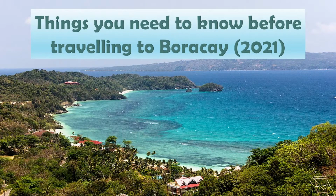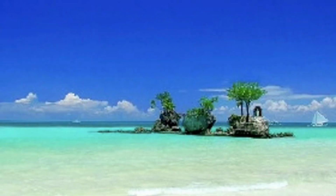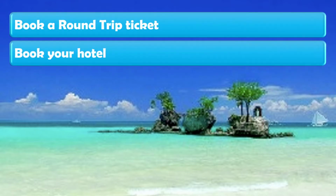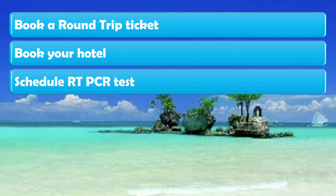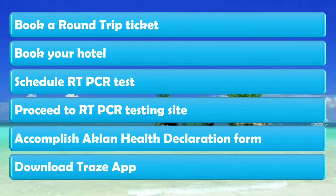So, gaya nga na sinabi ko kanina, there are things that you need to know before traveling to Boracay in 2021. So, kung dati, we just need to book a flight, a round trip ticket, and book a hotel. But now, since we are still facing the COVID-19 pandemic, then there are additional tests, or steps rather, that must be followed bago tayo makapag-travel. So, una at pangalawa, book yung ticket, book ng hotel, and it must be confirmed. And then yung mga sumunod, ito na yung mga additional process na dapat natin gawin para makapag-travel tayo or makapunta tayo dun sa pupuntahan natin.